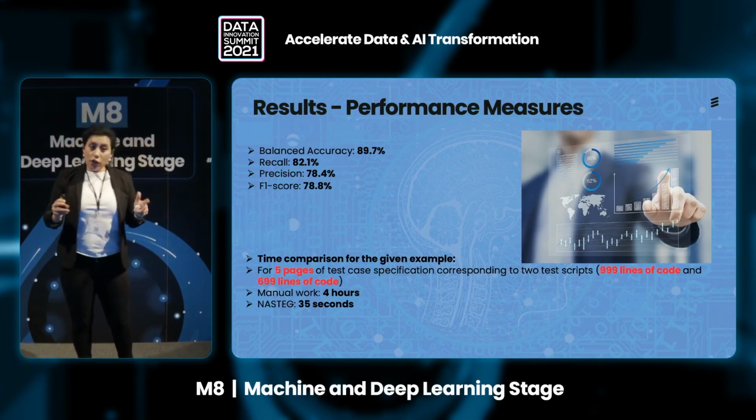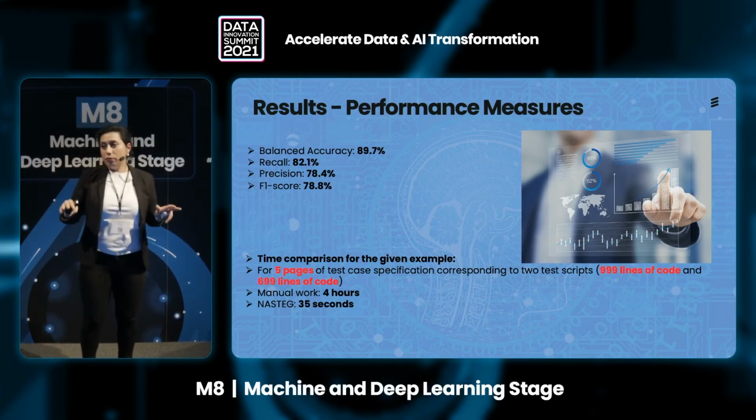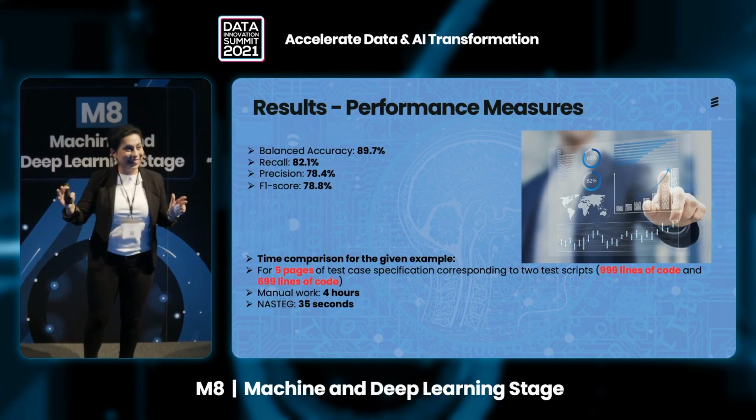We measured just for the current version of the tool, which we trained on 11 different base stations for 4G and 5G products. The accuracy is close to 90%. Of course, we are working on it. We need to reach 100%. That is the goal. Let's see.